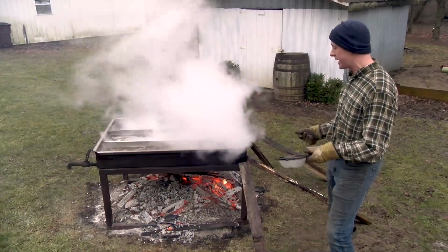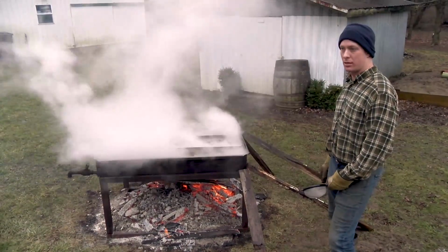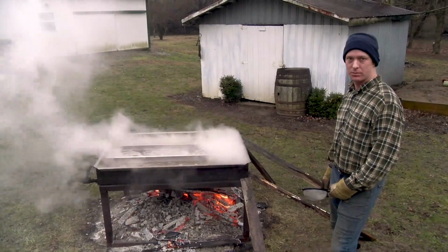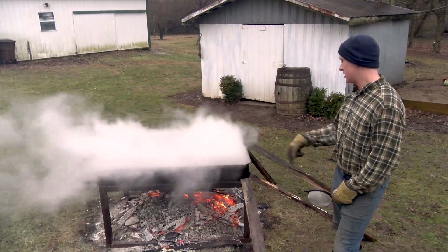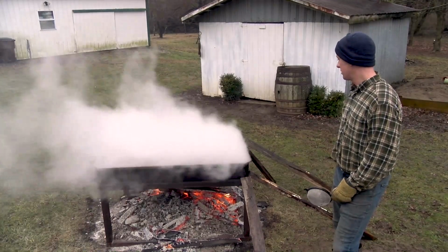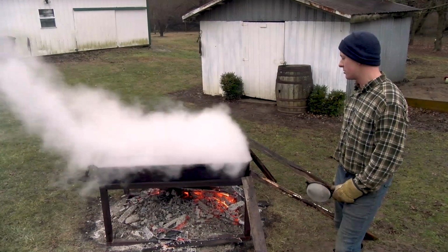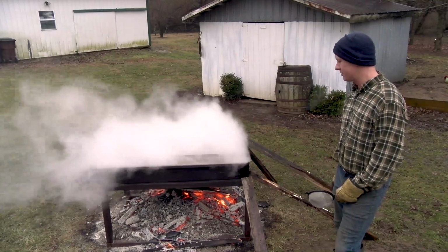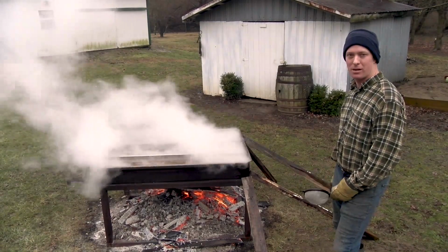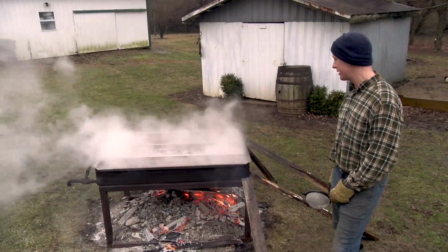I've actually even done it in canning pots over a propane grill, for example, if you wanted to do it that way. But like I said, doing it this way keeps it cheap and easy for us so we can have a good time doing it. Probably not the most efficient way, but we like to hang out, have some good family time, and sip on coffee and hot chocolate while we're making it.